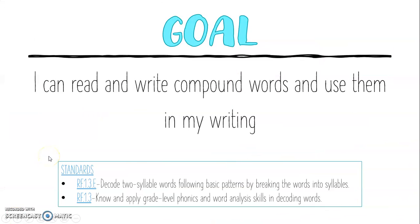Okay, so first, as always, we have our goal. By the end of this video, you want to be able to say with confidence, I can read and write compound words and use them in my writing. So again, I can read and write compound words and use them in my writing.